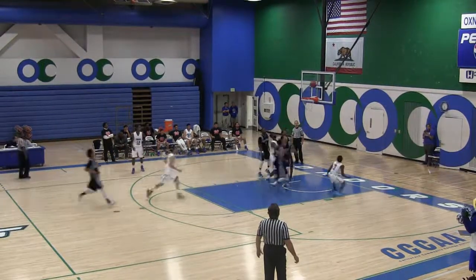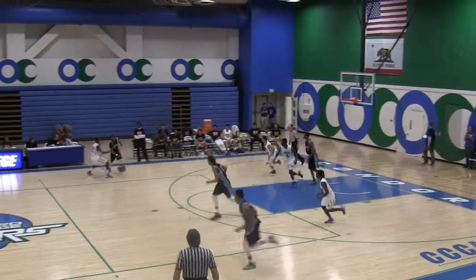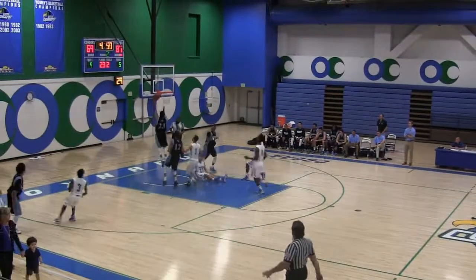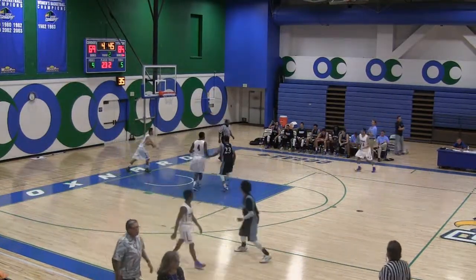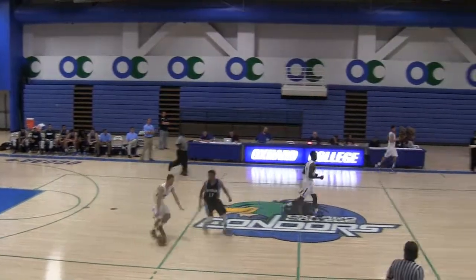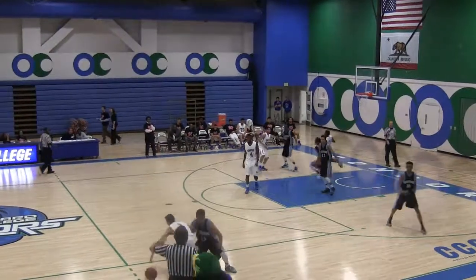The ball knocked away, but it's grabbed by Edwards, who tried an underhand circus shot, no good. Defensive rebound is grabbed by number 10, Shaquille, and Shaquille bounces it down low to the player, number 13, who laid it up and in for the Raiders. Larry Bush, that was 23, not 13. It was Larry Bush who laid it up and in. And the Condors surrender 2 points on the other end.